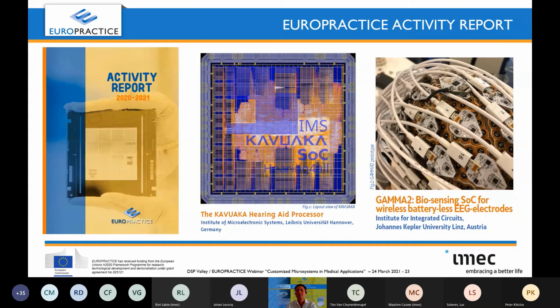All these examples and many more you can find in our Europractice activity report, which we have just published last week. At the moment, it's only in PDF form, but we plan to also print it. With COVID, it's a bit tricky to send it around to the different places, and people are not there anyhow. So we plan to do that later, but if you're interested, just send me a mail and we will give you a physical copy later.